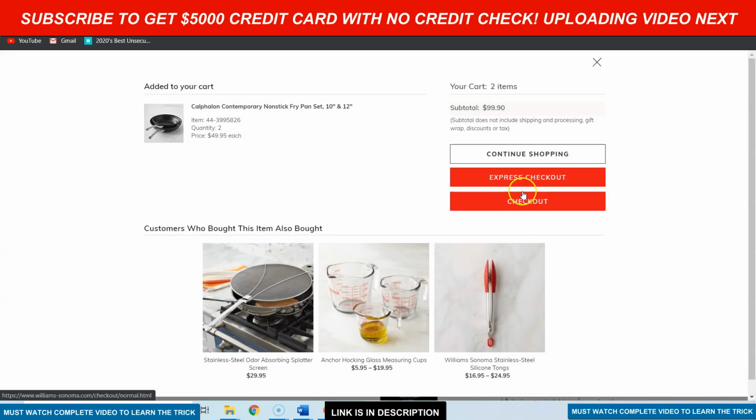And remember, this is really important. When you add to cart, you see right there the subtotal is $99.90. Make sure that your total is at least $250 or over $250. Remember, because their minimum credit limit is actually $250. So it should be at least $250 or over $250. So right now we need at least $150 more.